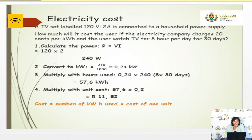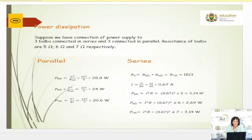Our time is going fast. Just quickly, when we have power in parallel and series circuits, the more it's in series, your smaller resistor uses the smallest power. So it's reversed here. Just look at these relationships again.